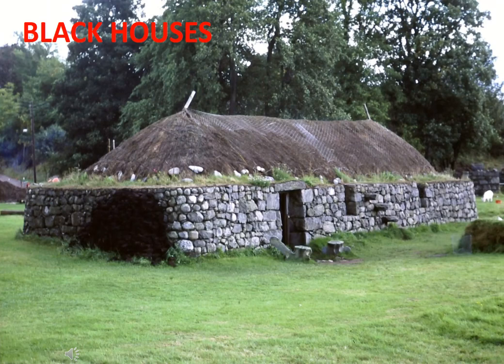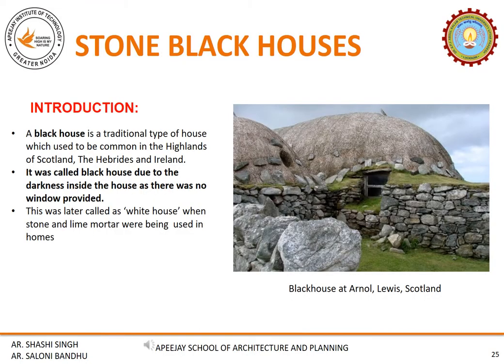Now we'll discuss the vernacular building called black houses, which is found in the temperate regions of Scotland. This will be discussed in detail in further slides. Let's first know what is a black house.